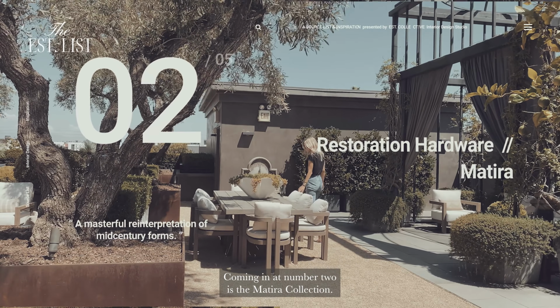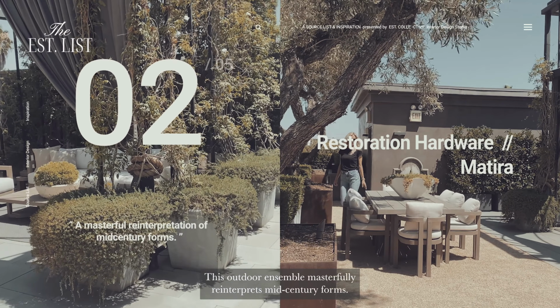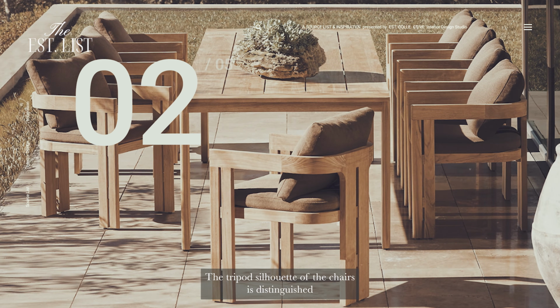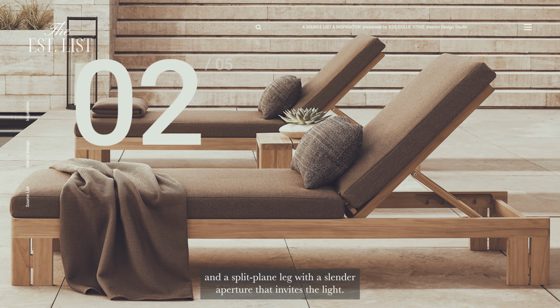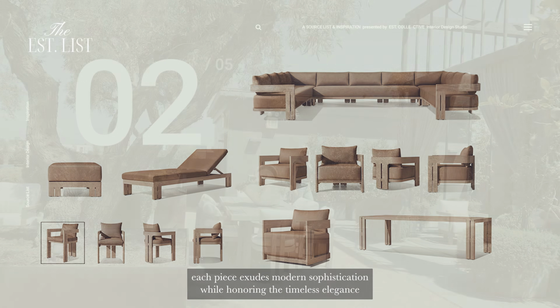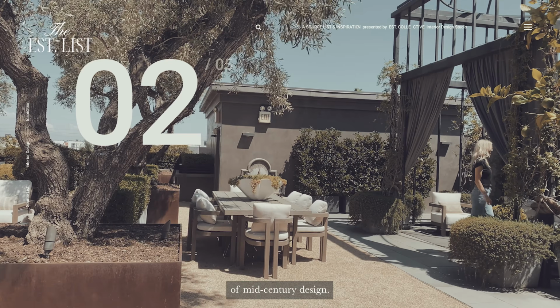Coming in at number 2 is the Matira collection. This outdoor ensemble masterfully reinterprets mid-century forms with a celebration of contemporary proportions and architectural detail. The tripod silhouette of the chairs is distinguished by the gentle curvature of the back and a split plain leg with a slender aperture that invites the light. The table silhouettes are distinguished by the same split plain leg detail. With sleek lines and refined craftsmanship, each piece exudes modern sophistication while honoring the timeless elegance of mid-century design.